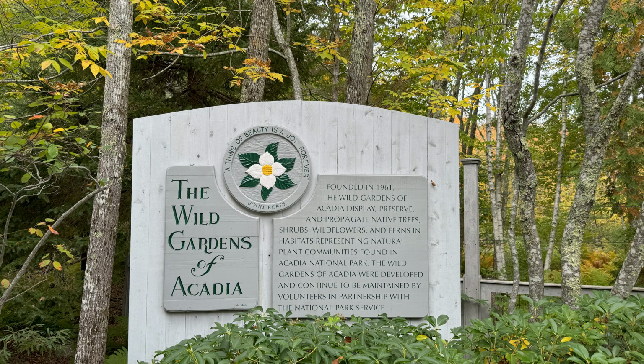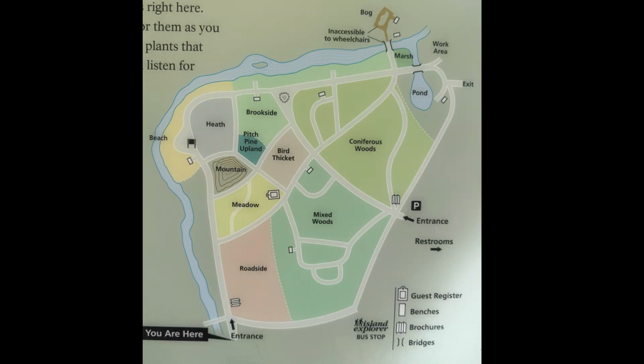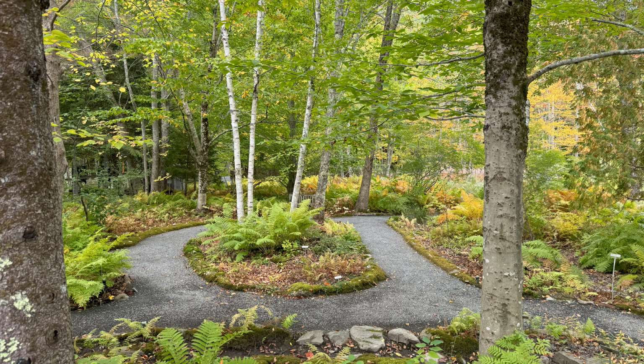And then they began purposefully growing and displaying native plants in the 1960s with the help of many organizations like local garden clubs, other garden volunteers, county master gardener, and state master naturalist programs. And now there are over 400 indigenous plant species that are established with 13 habitat areas. So they've grouped the plants by habitat characteristics.